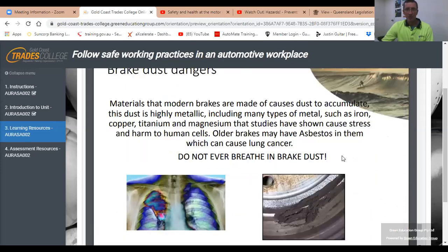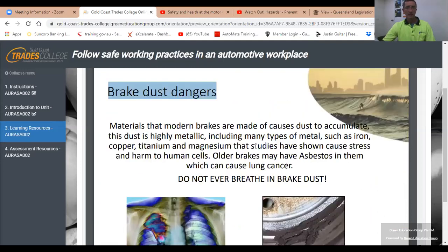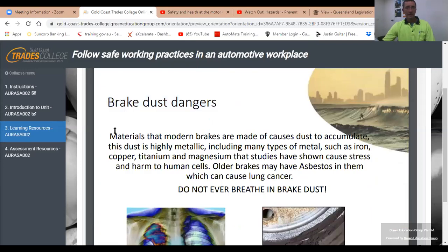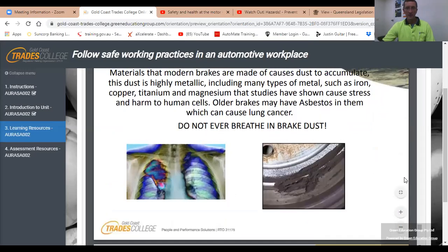Getting on to some other more specific dangers: brake dust. Now, I'm not sure if everyone's aware of this, but brake dust can pose a significant danger to your lungs and your well-being. Materials that modern brakes are made of cause dust to accumulate. You can see, I've got a little diagram here, there's some brake dust that's accumulated inside a wheel rim. That's typically where you would find it.